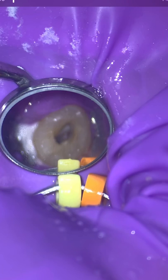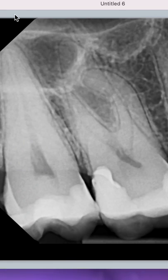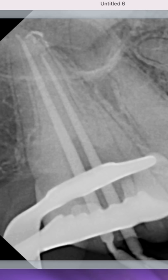So what we're going to do here is take our working length radiograph. We'll place our little rubber carrots in our tooth. And then let's go ahead and take a look at our radiograph. So here's our radiograph here. Let me just close this off for one sec. That's not what I wanted. All right. So here's our radiograph here.